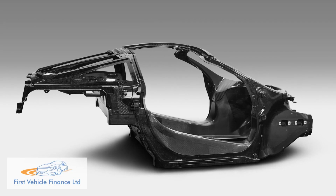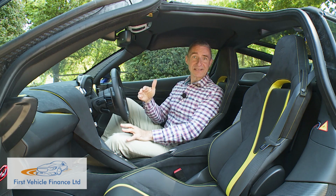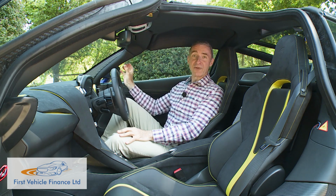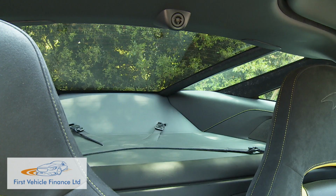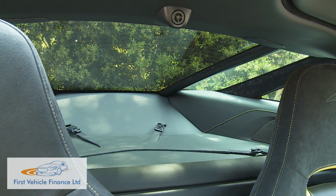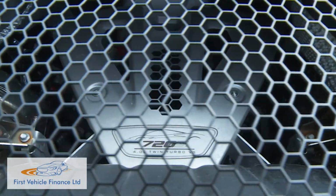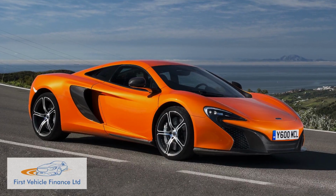Now, the monocage carbon fibre upper structure with its teardrop canopy has allowed McLaren's designers to specify these strikingly slim roof pillars, while rearward vision is enhanced by transparent glazed C-pillars and the way that the V8 engine has been mounted 145mm lower than it was in the old 650S.